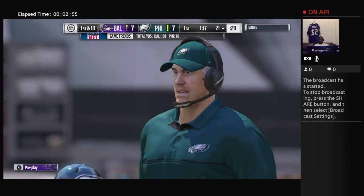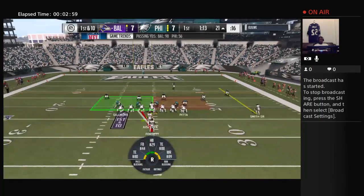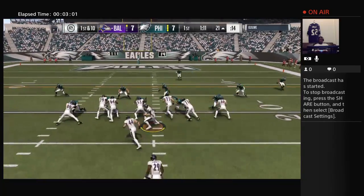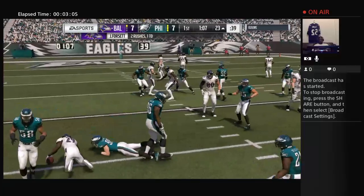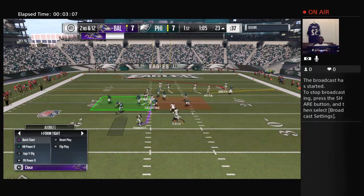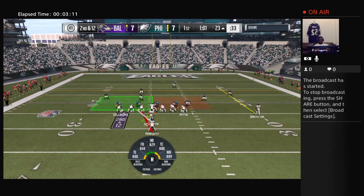And the offense lining up 1st and 10. Off the give from Flacco for Sam, and he will lose yardage here back at the 23-yard line. It's a loss of 2 there, bringing up 2nd down.